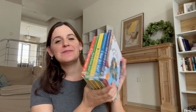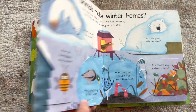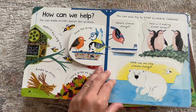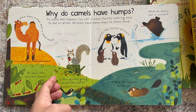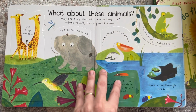Also with science, we have found again some winners from Usborne. We found the very first questions and answers series to be really enjoyable, and so we've graduated up to first questions and answers, which has a bit more information on each page. We got titles like Where Do Animals Go in Winter? How Do I See? Why Do We Need Bees? How Do Flowers Grow? Why Is It Dark at Night? Why Do Tigers Have Stripes? These are really fun and interactive for this age group and provide lots of good information.